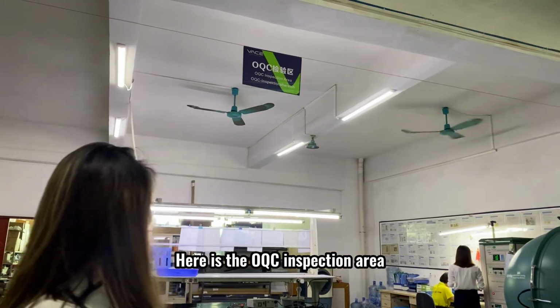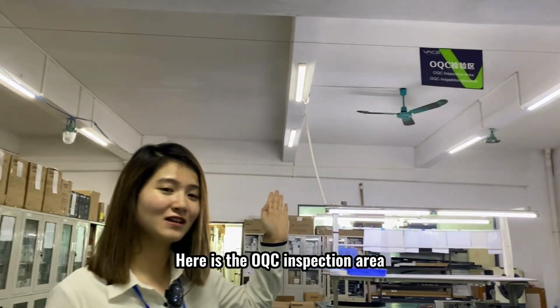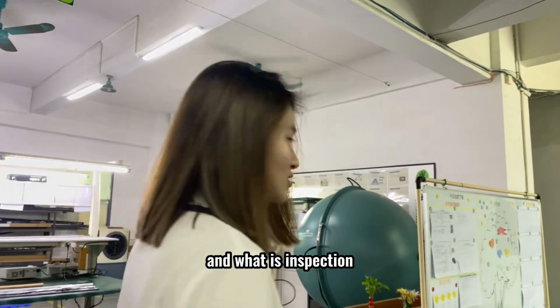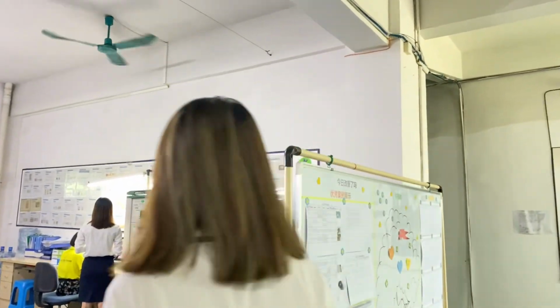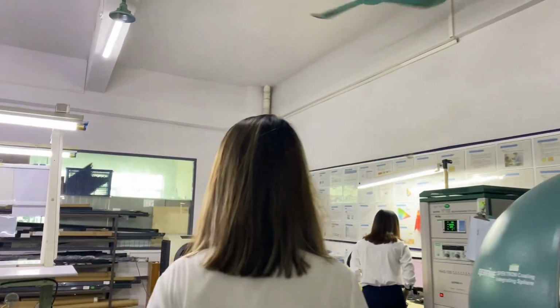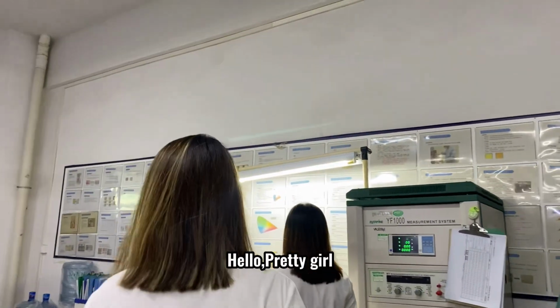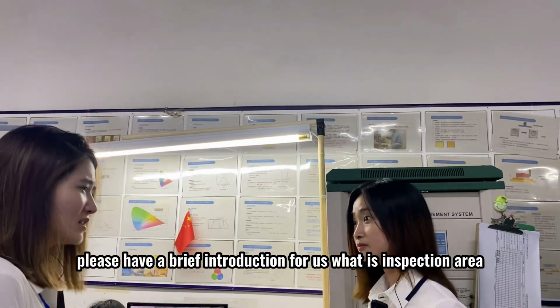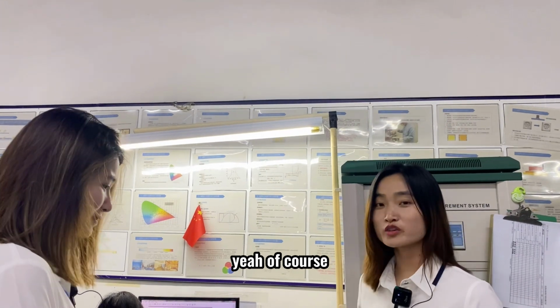Here is the OQC inspection area. Let's go and check what they are checking and what the inspection is. Hello, pretty girl. Could you please give us a brief introduction? What is this inspection area? Yeah, of course.